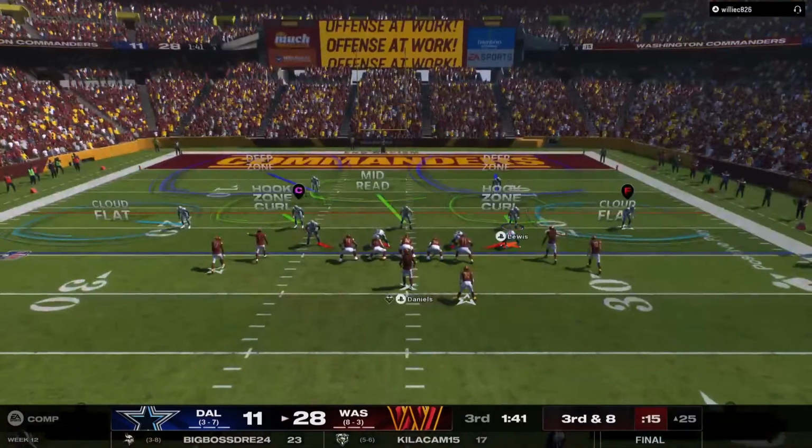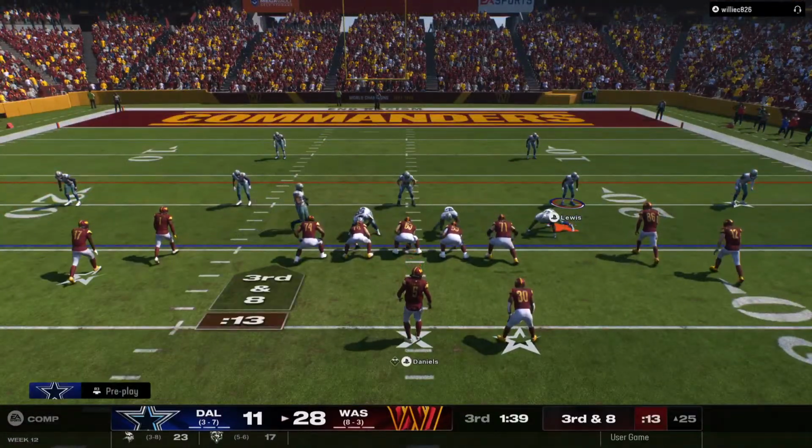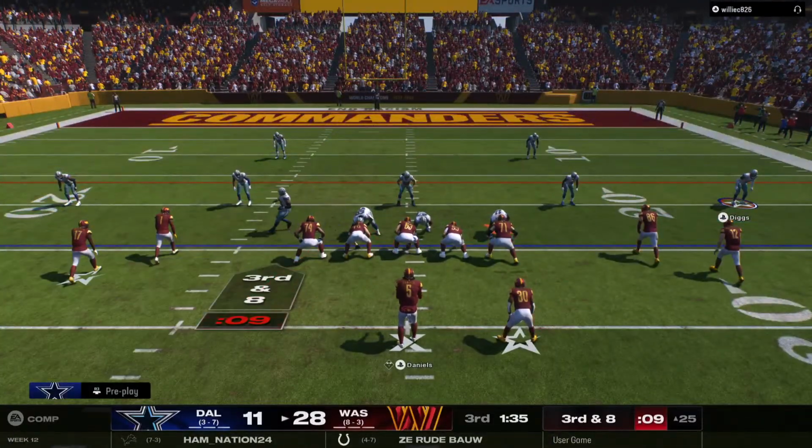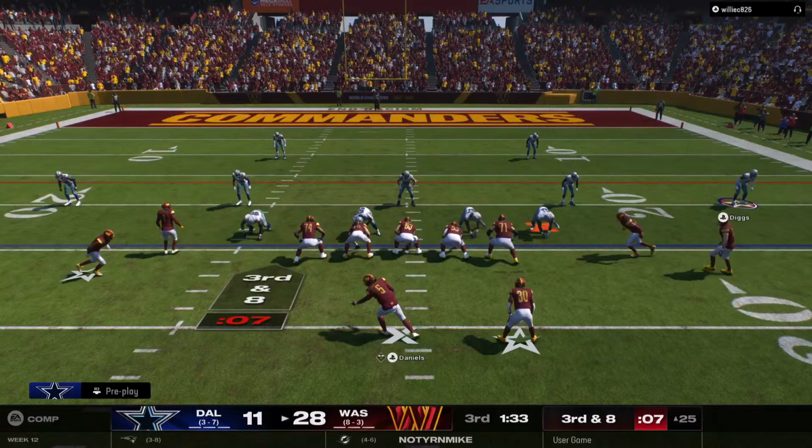Partner, it was a definite passing down, but he was able to leak out and pick up some good yardage, even though the coverage was excellent. Maybe it's not exactly how they drew it up, but he still got a big chunk of yardage on 2nd down.